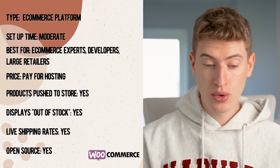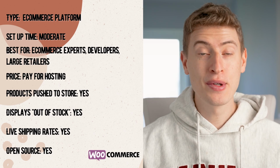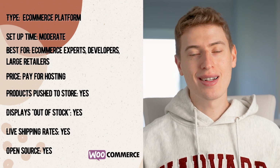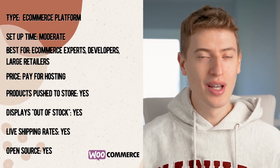Are the products pushed to store? Yes. Displays out of stock? Yes. Live shipping rates? Yes. And is it open source? Yes, that's really cool. So WooCommerce is basically a really customizable e-commerce platform. It's one of the most customizable e-commerce platforms.